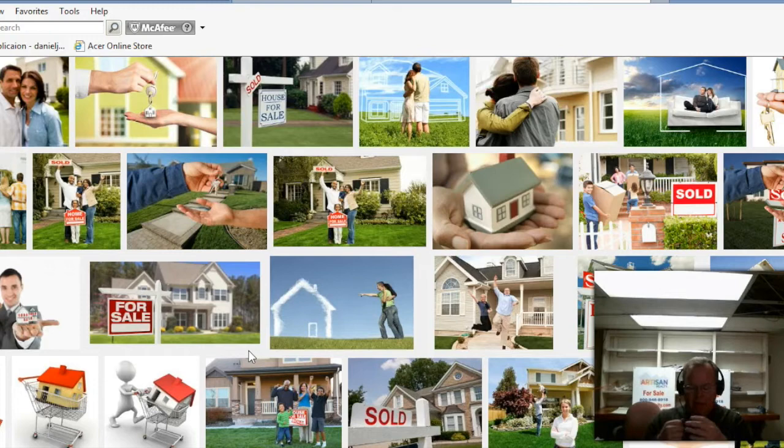So there we are, about 3 weeks into the transaction, and we've gotten the results of all the inspections. The insurances have been ordered, the title insurance and the homeowner's insurance. You want to make sure that they're both back, that the homeowner's insurance doesn't really come to you, but it goes to the lender. The lender has to have that. And then the title insurance will come back to you.